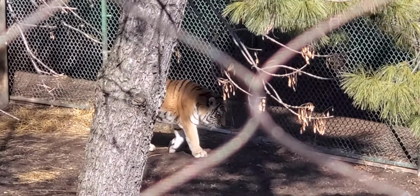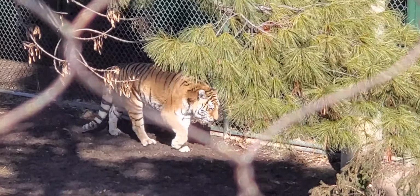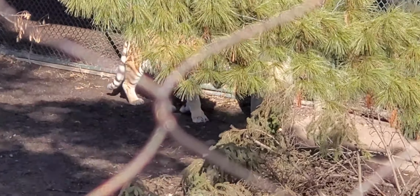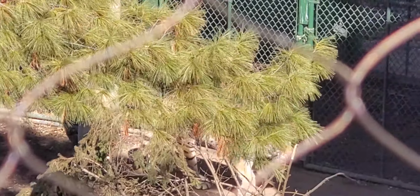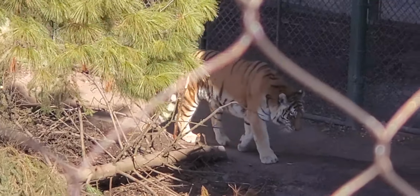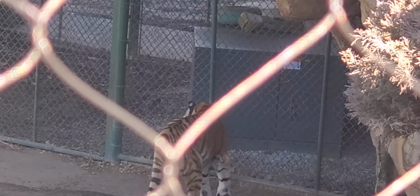But the cats here, you can't pet them, okay? You can't pet them or you'll get eaten. So hopefully I don't get eaten. Hopefully, I don't know. Oh shit. Look at that big tiger. Oh, here we go. He's blending into the nature. He's back, pacing back and forth.